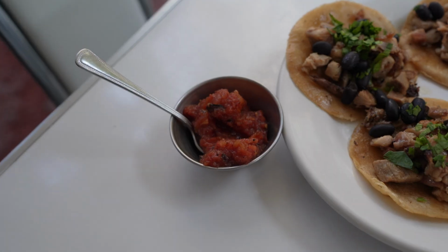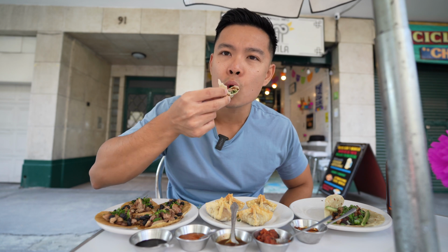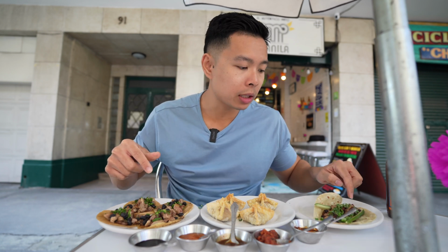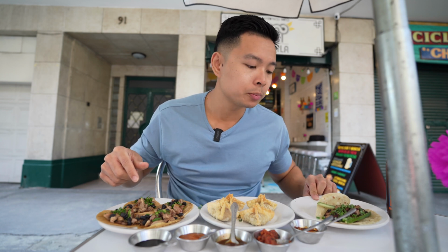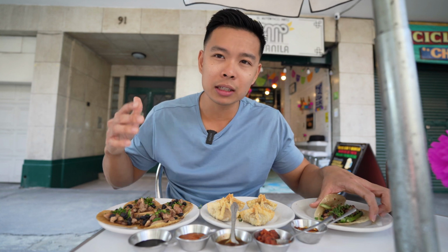Salsa is nice and thick. It's like a tomato puree on there, a little bit spicy, voluminous. Woo. This tastes really Asian, and that black sauce is kind of like a hoisin sauce, so it kind of just tastes like your duck bao, but in a tortilla format. I like that little twist.